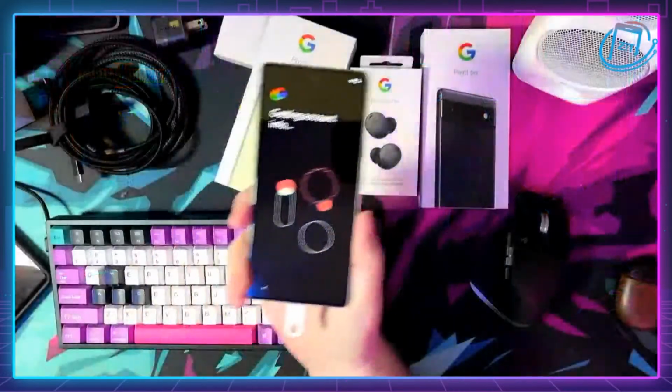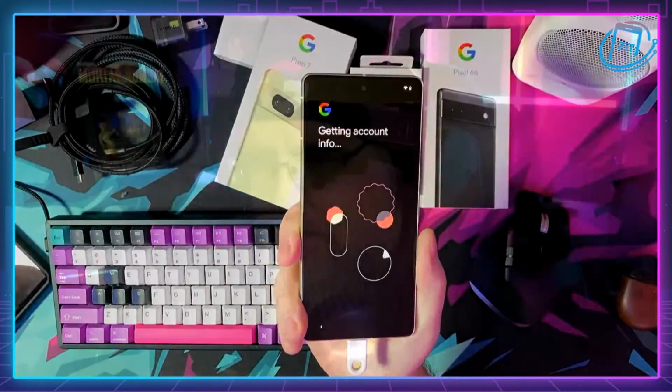So let me show you guys this here. So get in your account. So that's all being done right there. And now I'm getting a bunch of notifications on my Pixel 7 Pro that an account has logged in, and I have to basically allow this. Yes, it was me. Yes, it was me. Okay, and we'll go ahead and accept that.